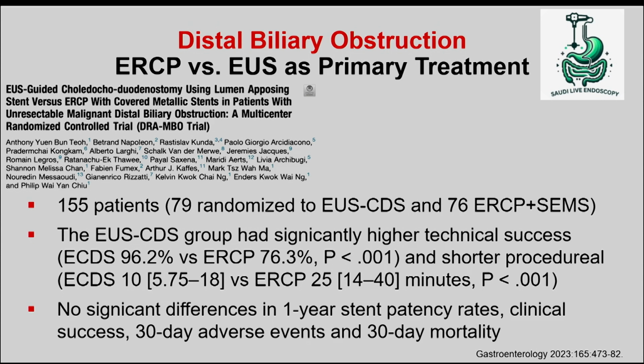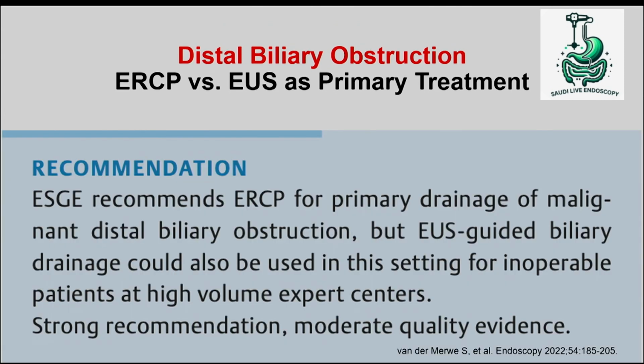In this case, I participated in this study, and the patients were really advanced, mostly with metastatic disease, so they didn't live long enough to measure the long-term patency of the stent. And for now, the ESGE guidelines recommend ERCP as the primary drainage for malignant distal biliary obstruction, but EUS can be considered instead of ERCP in patients who are inoperable in a high volume center, so with endoscopists who have expertise.